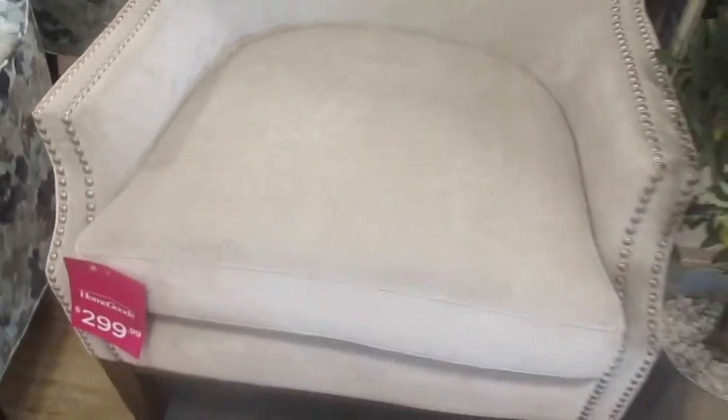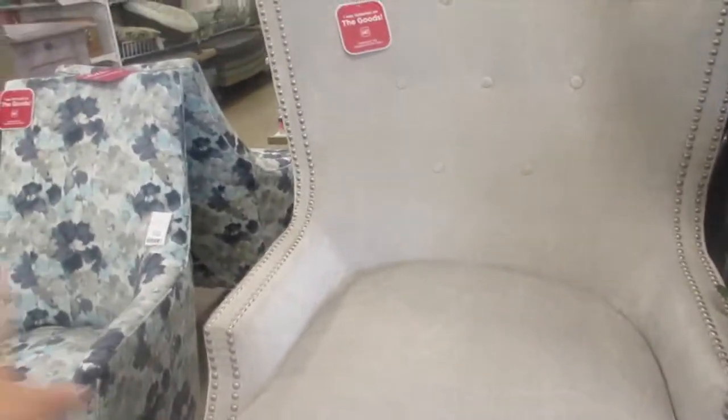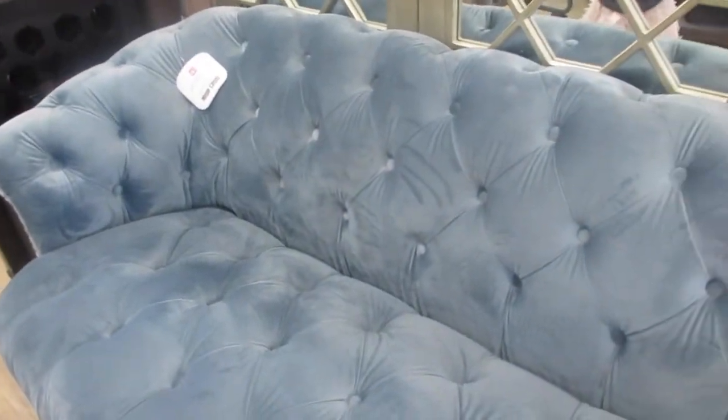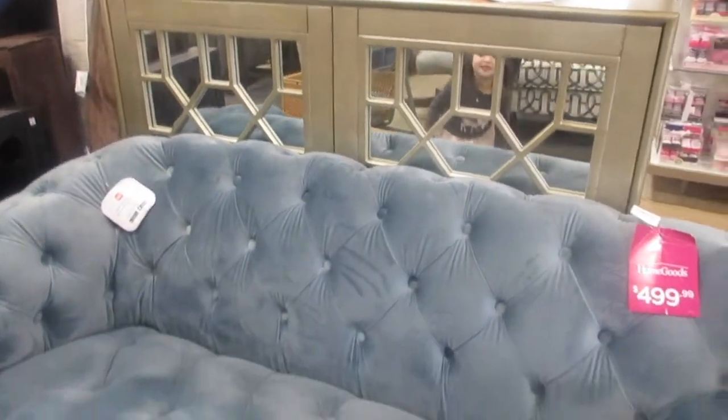This nice, fancy, very fancy. What do you call this, settee? No, that's a settee. What about this one? That's just a wing back. Okay, $2.99, very nice, soft. And then this one is the settee that Danica is admiring. Very soft, Danica. Good choice. A mirror. There's a mirror. Very nice.